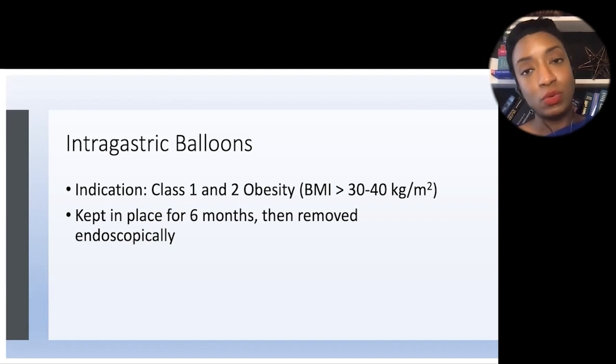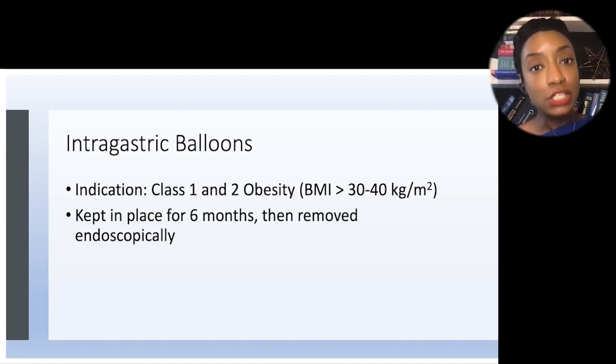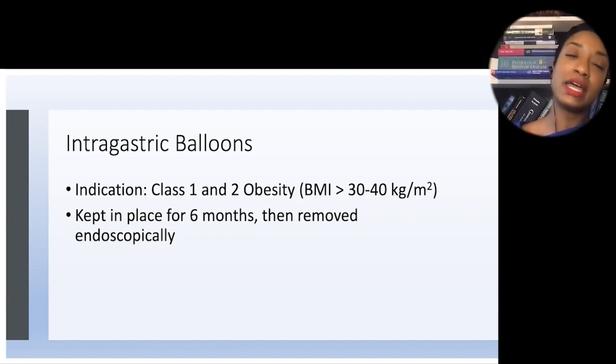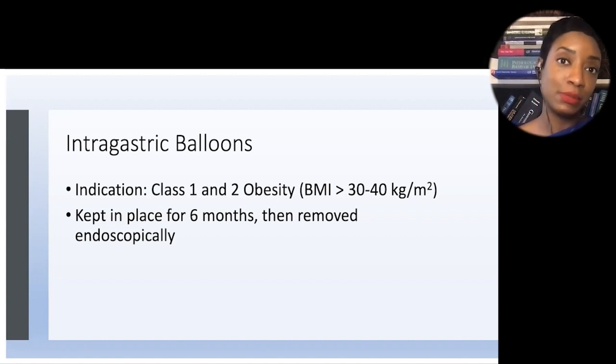The way this balloon works is space occupying, meaning it physically helps patients reduce their portion size. We're teaching patients about reducing portion size, but this balloon is in the way, so you're not able to eat as much as you typically would. And during that period, I tell patients the hard work is those 6 months that the balloon's in place, because you are learning every single day to listen to your body. You're retraining your body to hear those triggers that tell you, I am full, I am satiated. And that's because you physically don't feel great if you eat beyond that at this point.